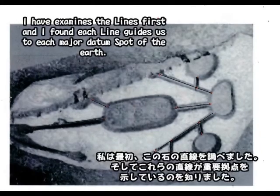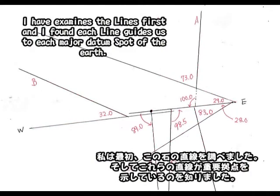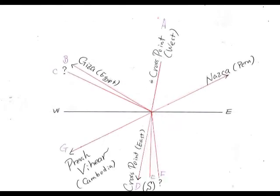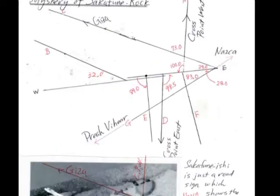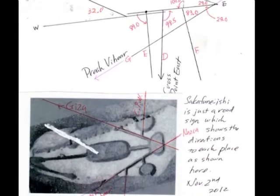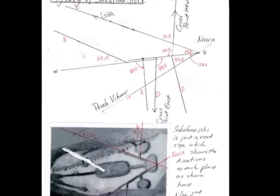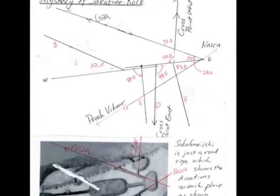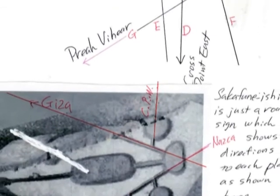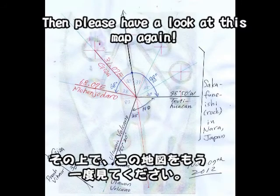A few weeks ago, I checked the lines and angles of this rock, and I found each line shows a direction to each very important measure point, a datum point for ancient pilots: Nazca and Prehavir and Giza, and two other points, cross point west and cross point east. These two points are very, very important to know the direction to fly anyway. This is what I found in the past videos, but today I have found a more serious, very serious fact for human beings. Okay, have a look at this map again, right?